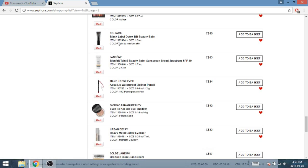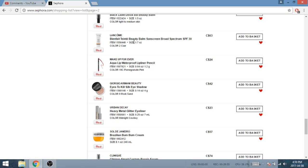The Dr. Jart Black Label Detox BB Cream, I would like to try eventually, but not right now. The Lancome Bienfait Multi-Vital Sunscreen High Protection SPF 30. Oh my gosh, I need to take a deep breath after saying that. Okay, I do have a sample of this. I've only used it once. I think I like it, but I don't know if I like it enough to buy it. And I probably won't this time around anyway.